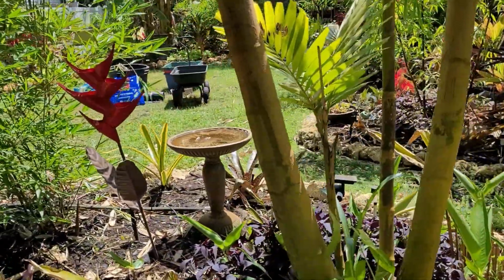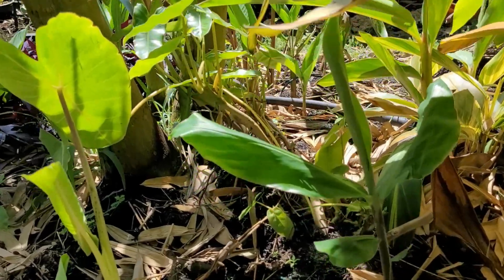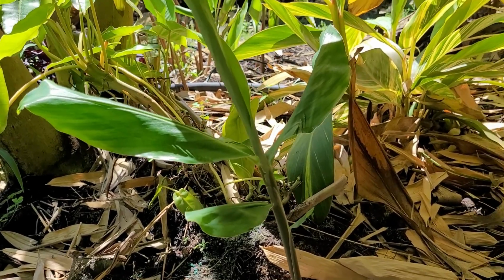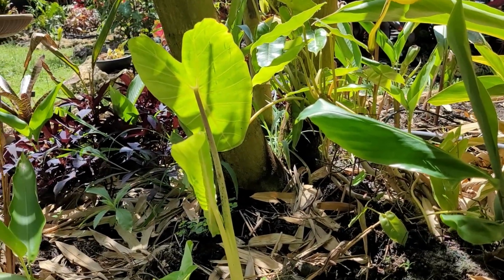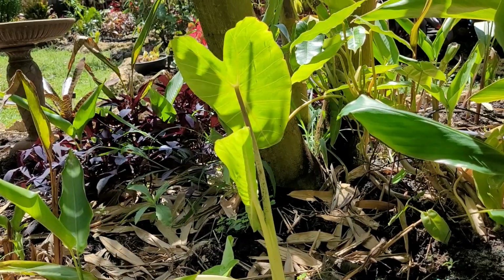We did pick up some shampoo gingers. I think it was like $3 at the root, and we planted them out maybe a month ago, and they're just starting to come up now. And it's a weird mix of stuff here because there's another shell ginger there, and Heliconias all over. But that whole area is gonna fill in nicely.